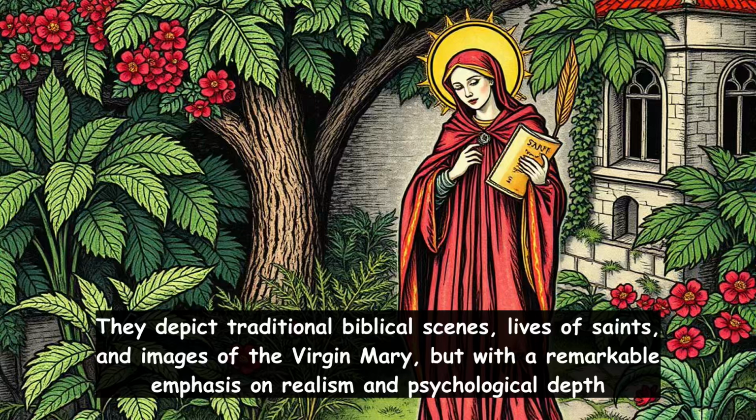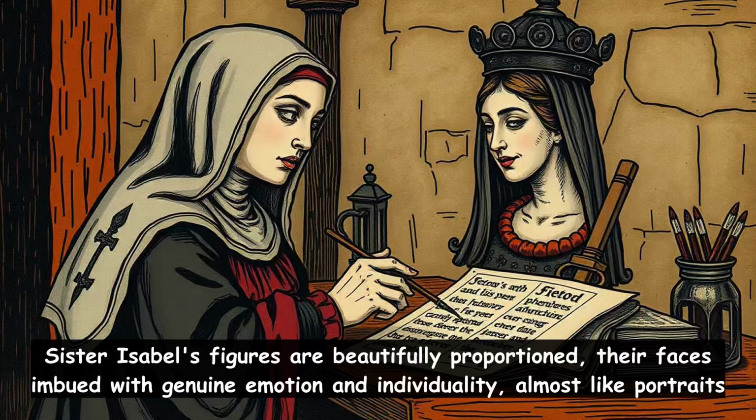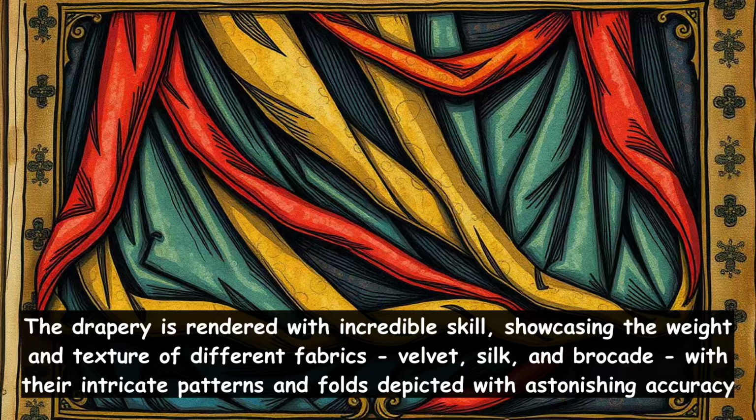They depict traditional biblical scenes, lives of saints, and images of the Virgin Mary, but with a remarkable emphasis on realism and psychological depth. Sister Isabel's figures are beautifully proportioned, their faces imbued with genuine emotion and individuality, almost like portraits. The drapery is rendered with incredible skill, showing the weight and texture of different fabrics, velvet, silk, and brocade, with their intricate patterns and folds depicted with astonishing accuracy.